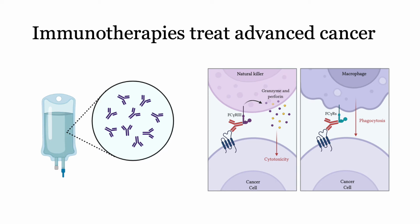Monoclonal antibodies are infused into patients and include drugs like Herceptin, which specifically target proteins expressed on the surface of the cancer cell. Cells in the immune system then bind to the antibody attached to the cancer cell to kill the tumor. The goal of my project is to combine cellular immunotherapy with monoclonal antibodies to treat ovarian cancer.